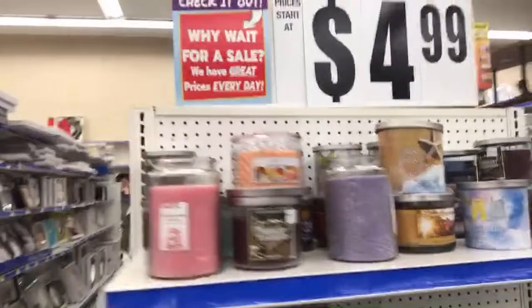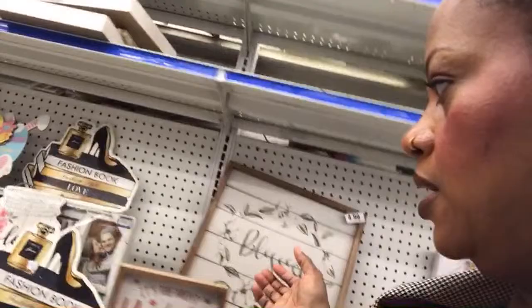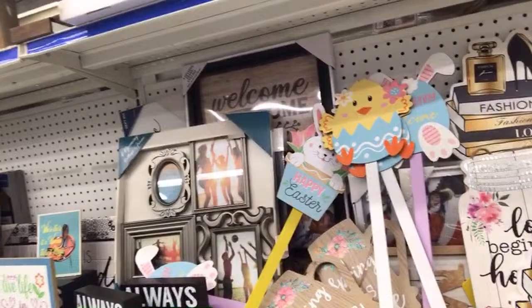More candles. You need some wall decor. They have clocks, $7. You know what I noticed? Not a lot of people buy clocks for their homes anymore. And my dad used to love clocks around the house, especially those grandfather clocks. He would always have one around the house. More decor for your house. Fashion books. What is this? We are so blessed. Amen. Love and be loved. Oh, this is cute. You could put your pictures up here or whatever you want.